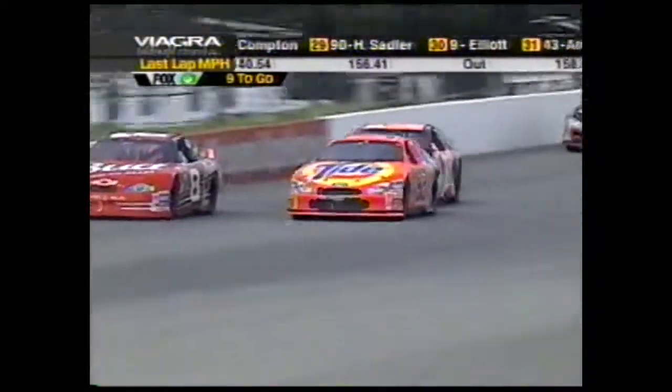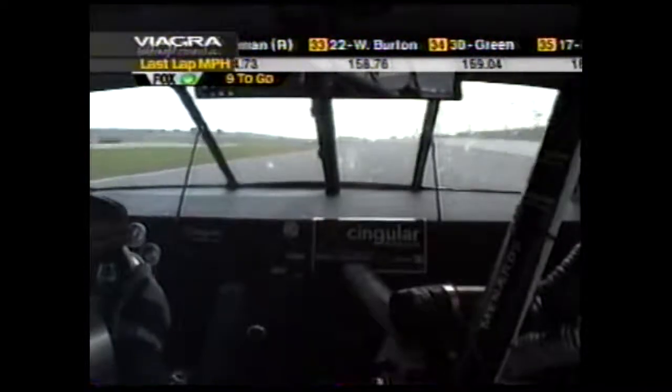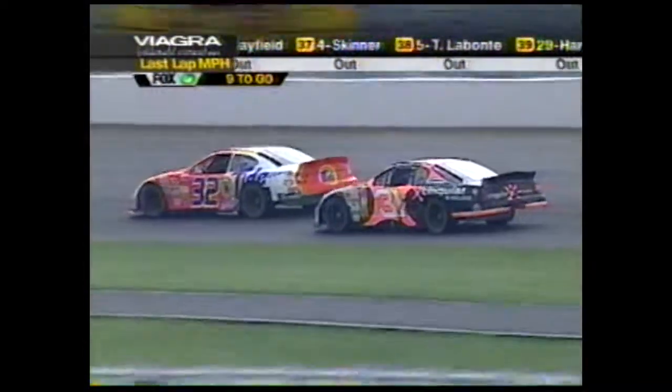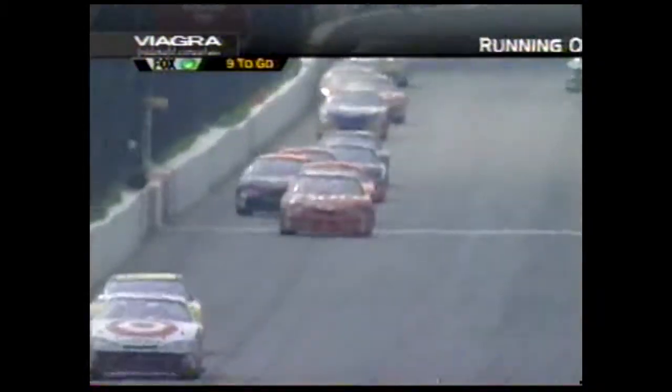Robby Gordon in the 31, he's trying to figure out which one of these guys is going to make the pass. Neither one of them is going to make the 3-wide here. Oh, boy. Down toward turn 3, he drove it in so deep he couldn't stay in it. And that's a Robby Gordon that maybe a year ago, or even earlier this year, would have forced the issue. But he really used good judgment there. He gave Ricky Craven a break. It's going to help both of them.